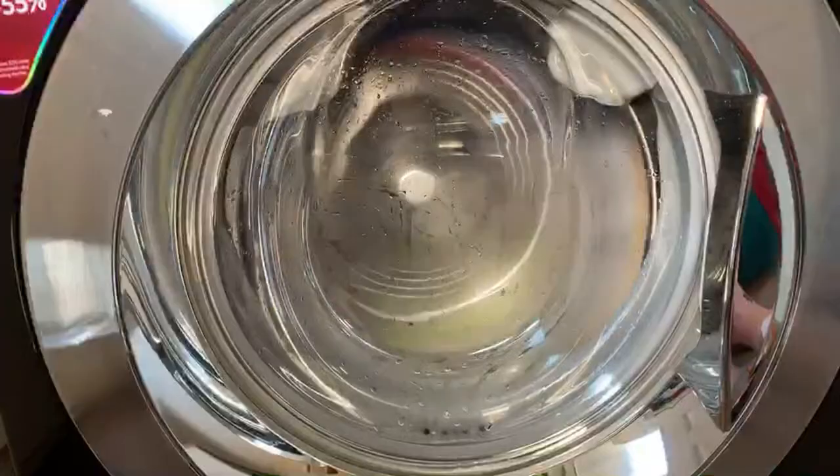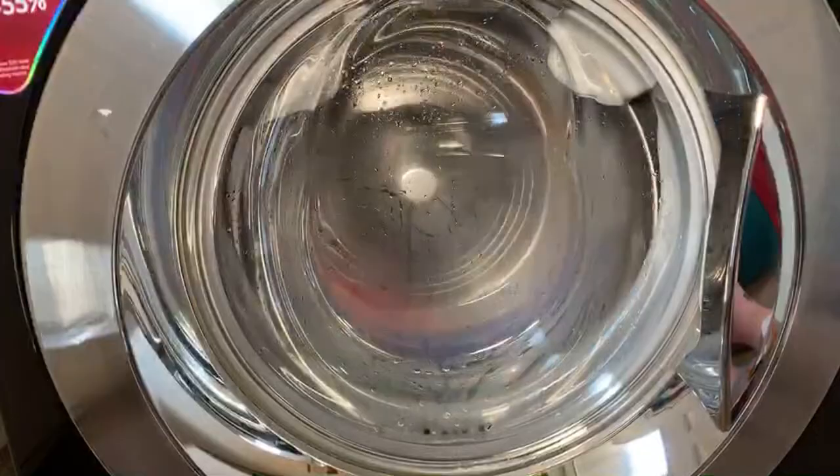Did you put a spider in the washing machine? No, the spider is the back bracket of the drum. It's called the spider.